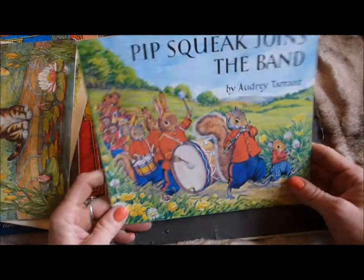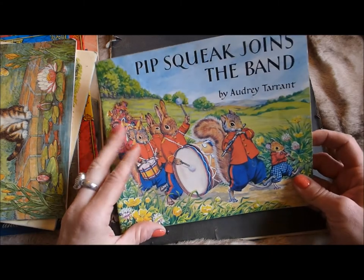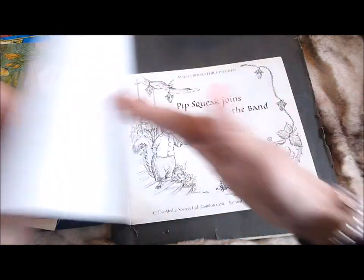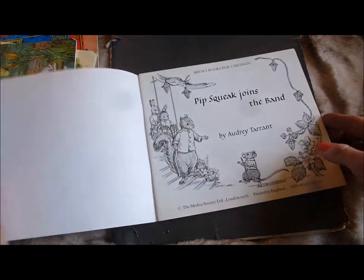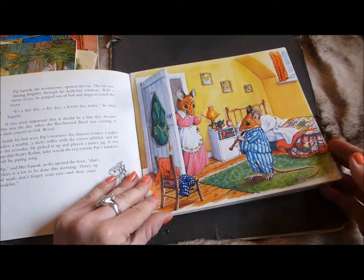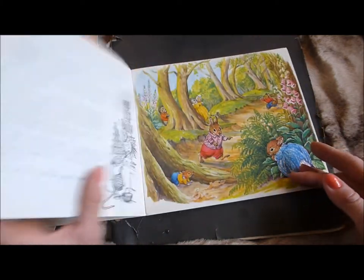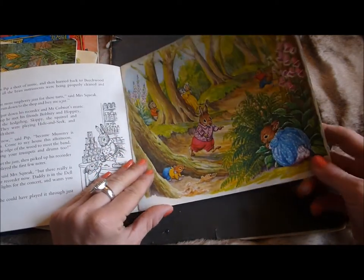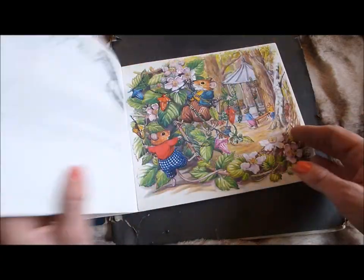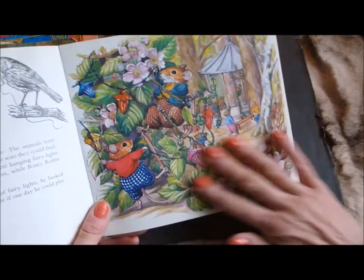This one is my absolute favourite because I love the colours. It's so vibrant. So, Pipsqueak Joins the Band. This is again 1976. Look at these pictures. They are so vibrant and so beautiful. I absolutely love them. I'm just always drawn to colours and colourful things. And look at how gorgeous this is.